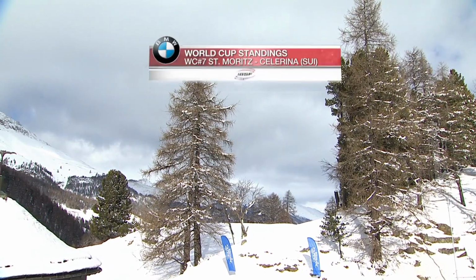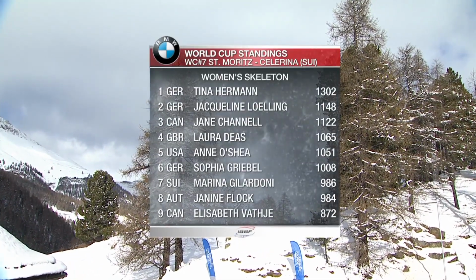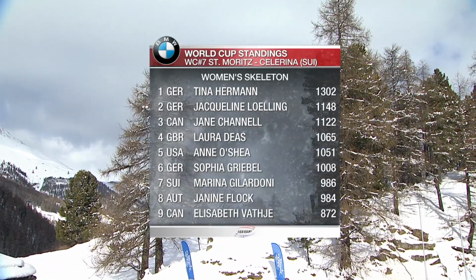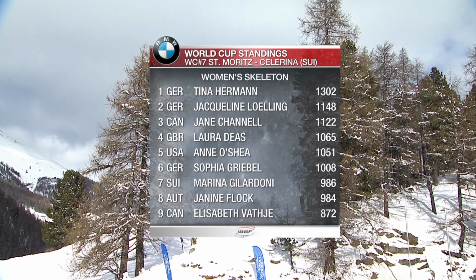And like in Whistler, Mimi Raneva from Canada is the start and finish record holder. Now, she lost her start record in Whistler. Will it stand up today? Chances are, yes, it might.